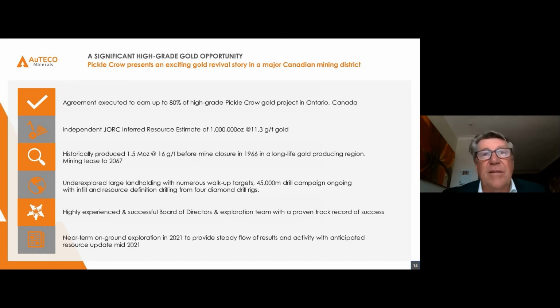We've got a 45,000 metre drill campaign, of which only 20 has been completed, and that will be ongoing. We'll look at infill drilling later on in the year and resource definition from these 4 diamond rigs. And I'd hope to put on some more rigs in the coming months, if they're available.